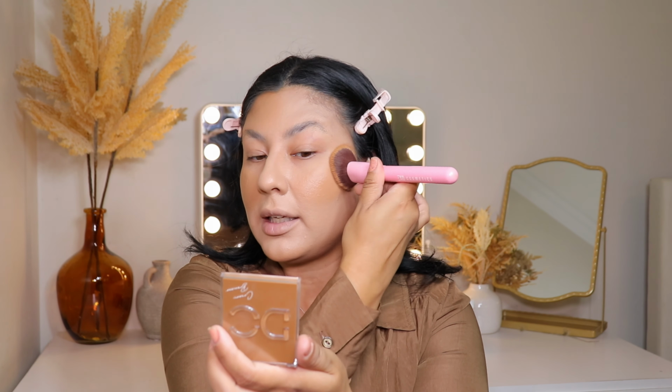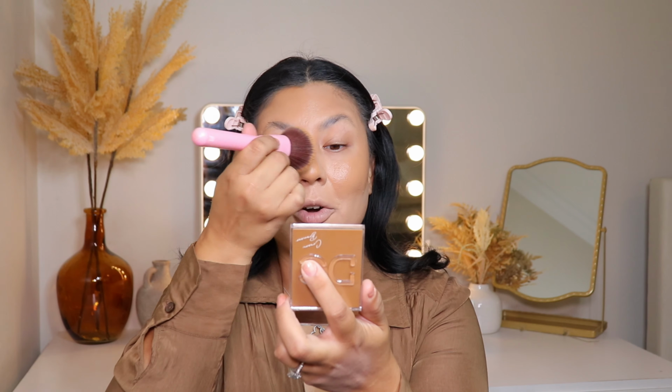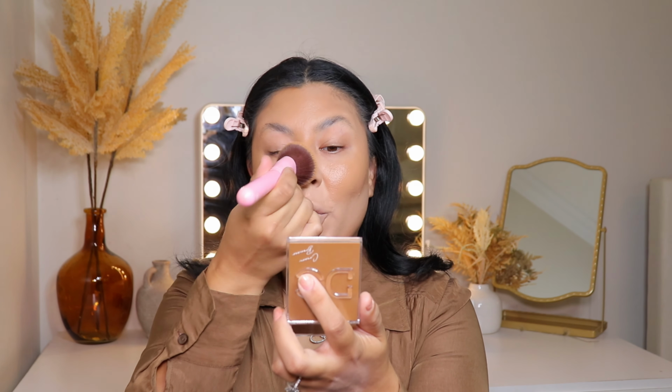It's beginner friendly. By the way, I don't know if I mentioned this, but this is the first product that I try out from Christine Dominique. So I'm already impressed. I think I need to go back on the website and try out some more goodies.